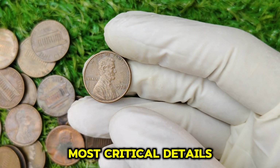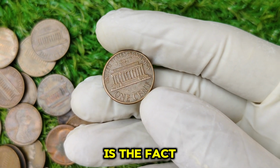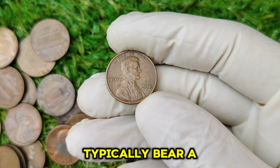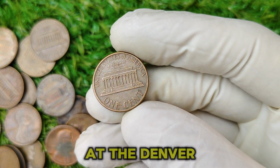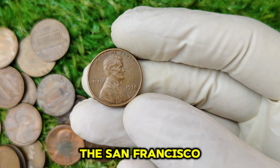One of the most critical details about the 1978 Lincoln penny we're talking about today is the fact that it has no mint mark. But what does this really mean? Coins minted in the United States typically bear a mint mark that indicates where they were produced. For example, a D mint mark would indicate the coin was struck at the Denver Mint. An S mint mark would indicate it was made at the San Francisco Mint.